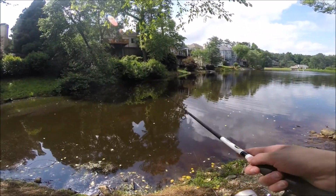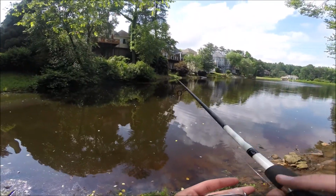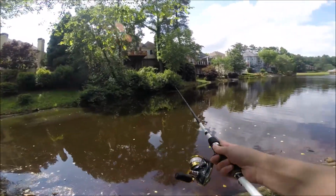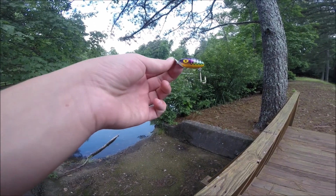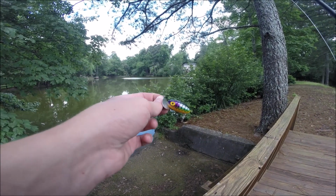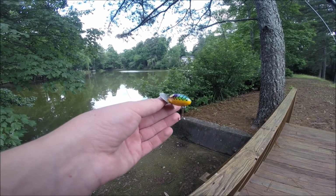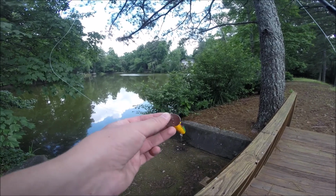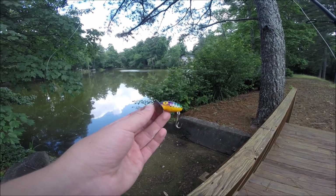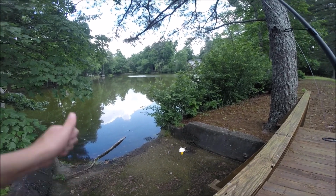Now it's a lot sunnier than it was earlier, and it's not the best time for topwater, like I already said like 5 times, but hopefully I can get one on this little jitterbug. All right, guys, well, I've been fishing this jitterbug for quite a while. It's definitely a very interesting action. I've seen a jitterbug before, but honestly, I think this size is probably not the best just because it's so small and it's so light.